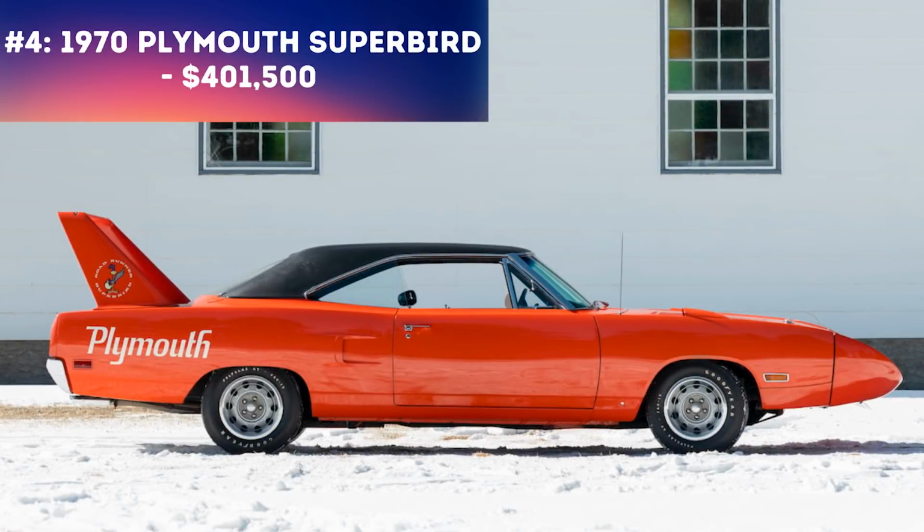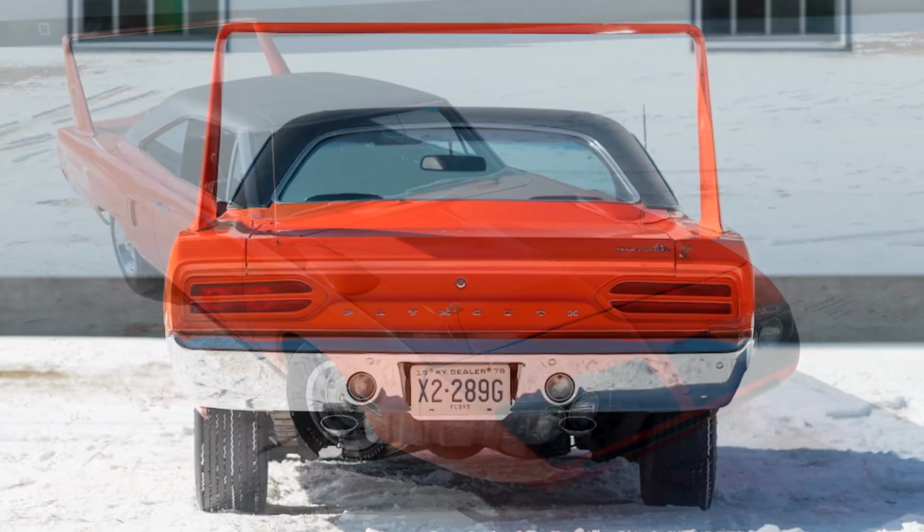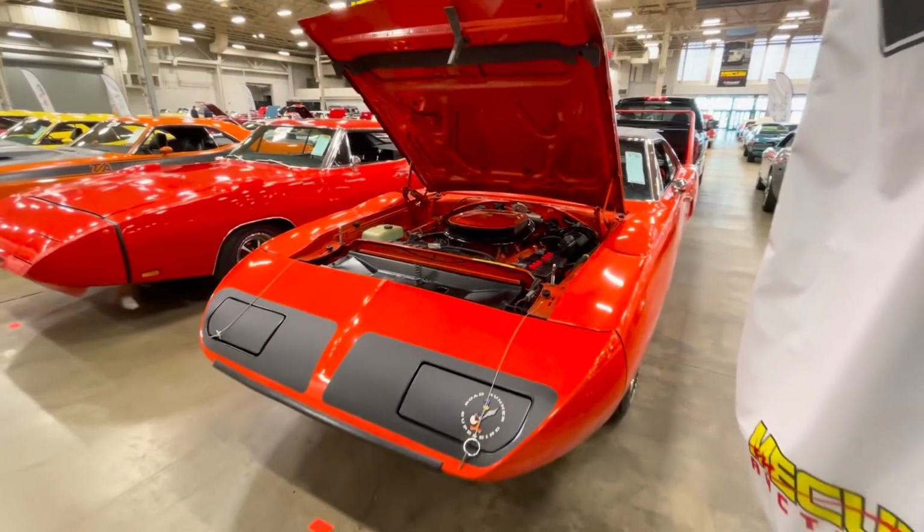Now we enter the $400,000 price range with a 1970 Plymouth Superbird that sold for $401,500. This would have been an unbelievable opportunity for the buyer to get a barely used and original Superbird, as it was unrestored with just 5,400 miles.